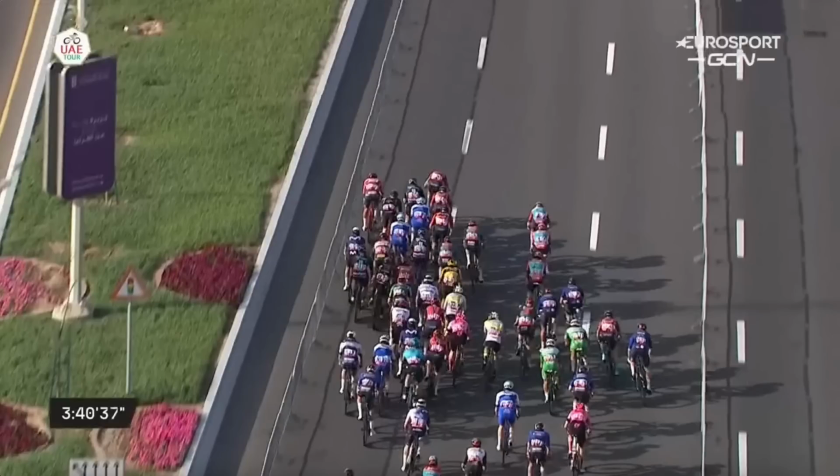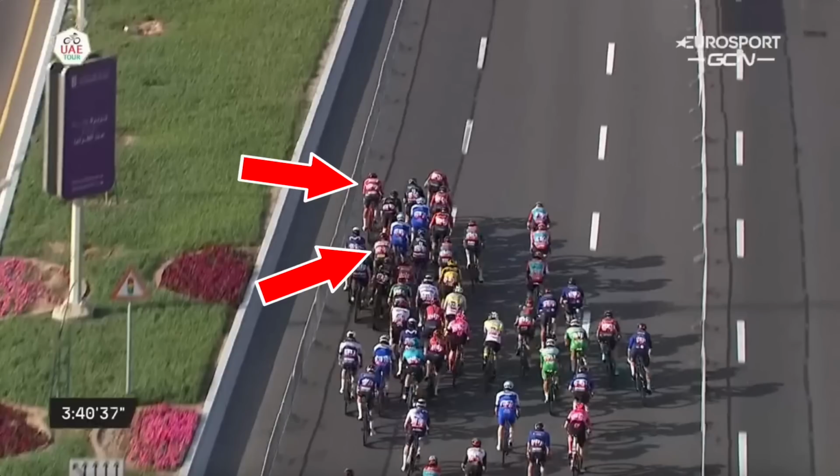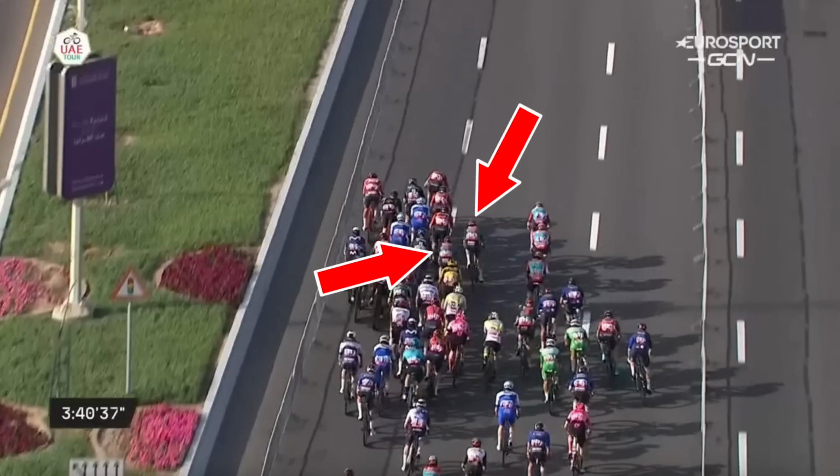We look over to the right side. Lotto Dstny got Caleb Ewan out of trouble and near the front of the group here with a solid chance to win. Look over to the left. Guess what? Jayco's looking solid with yesterday's stage winner Dylan Groenewegen locked onto his teammate's wheel. Close there, we see 2 Trek Segafredo riders and Bora Hansgrohe riders just in front of him.